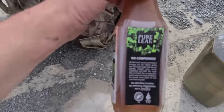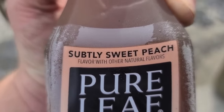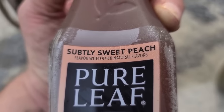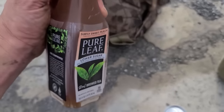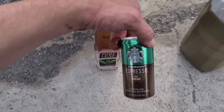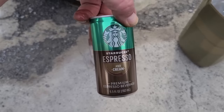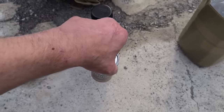Now here's another thing. It's pretty new. Not the Pure Leaf, but the Subtle Sweet. I didn't realize it was peach until I looked through the camera lens. Never tried that one, but the Subtle, it's barely a hint of sugar. It's just enough to satisfy you. And I got these on that Sam's card, and these are about $1.10 a piece, average out to be.